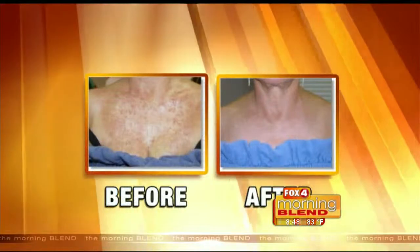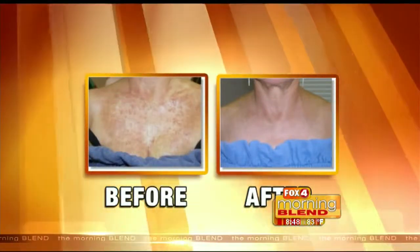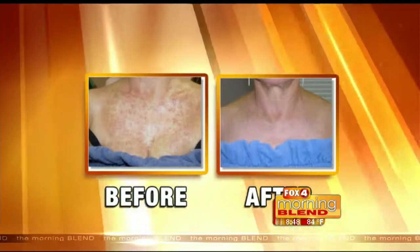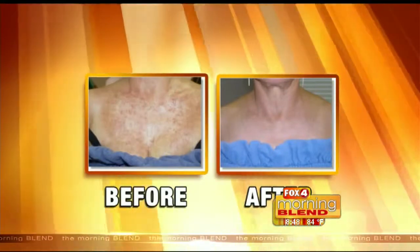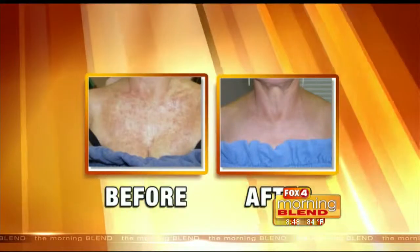You can. Well, let's get to some of these before and after pictures, because these, I think, are some of the best that we've seen. Look at that before and after. I mean, that's incredible. So give us an example of what you did here. Well, this is a décolleté or a chest that we did. She had very uneven pigmentation before we started. Is that typically from the sun? It is, yes. Typically from overexposure and peeling and things like that.